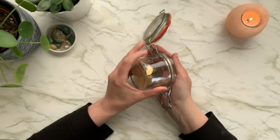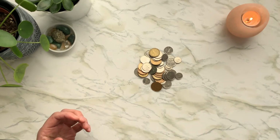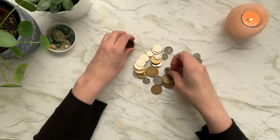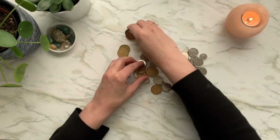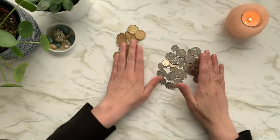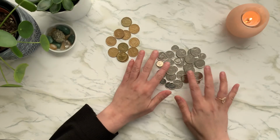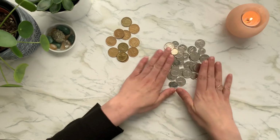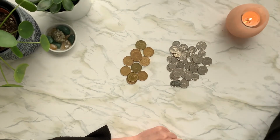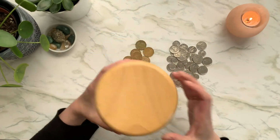So I'm going to split them into silver and gold. So it's actually quite a bit here. I mean, this is only a couple weeks worth of change, and there's well over, I mean, that's 2, 4, 6, that's $11 right there. It's probably close to $13 or $14 here, so that's not too bad. And I've got this nice big jar that I found in our cupboard that we're not using. So this is going to be for our silver.